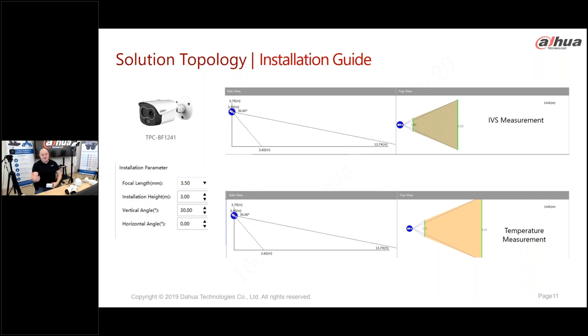Okay? And you can see from the actual one series thermal camera, you can get somewhere in the region of 7 meters for the actual IVS. No, 9.5 meters for the temperature measurement. So even on a small bullet like this, you can actually cover quite a wide range. And obviously, if you need to cover further, that means we just need to give you a bigger camera. Okay, no problem.